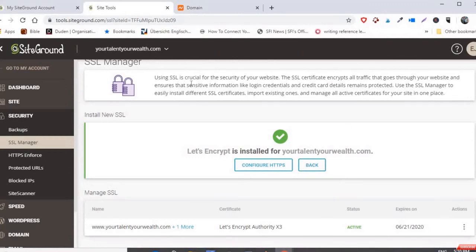As you can see, SSL is very crucial for the security of your website. The SSL encrypts all traffic that goes through your website and ensures that sensitive information like login details and credit card details remains protected. So that's what I was telling you about. It's a kind of protection of your website. This is a must for your website. And I like Siteground because it is given to you free. It's part of your hosting plan. So as you can see, my website is active.